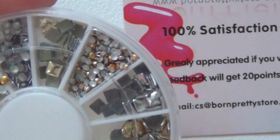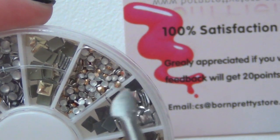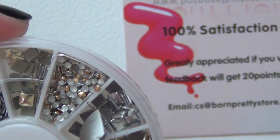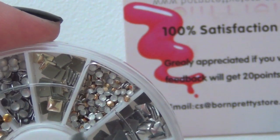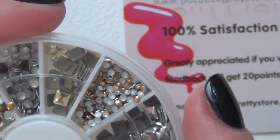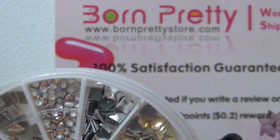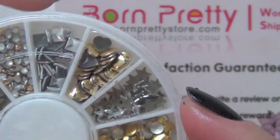This compartment has these teeny tiny deeper gold color circular studs, and I think these would be really beautiful if you want to actually make some other shapes out of it. Say if you want to arrange them in a flower shape or something, studs don't have to be tough. In the next compartment, we have some square studs in silver.